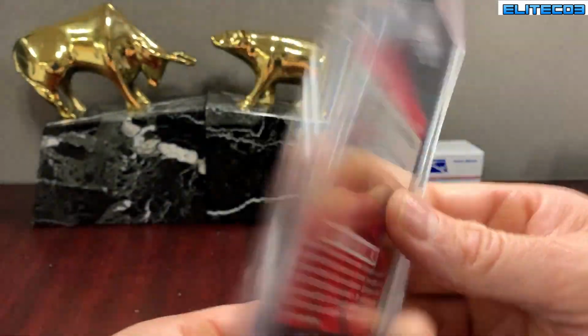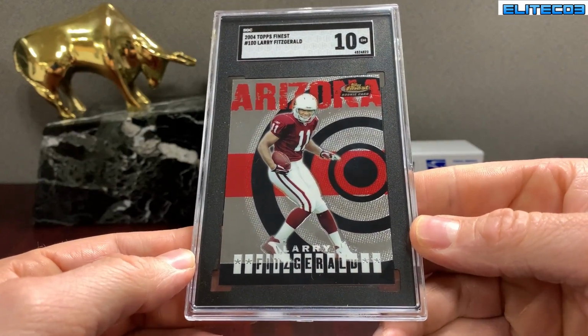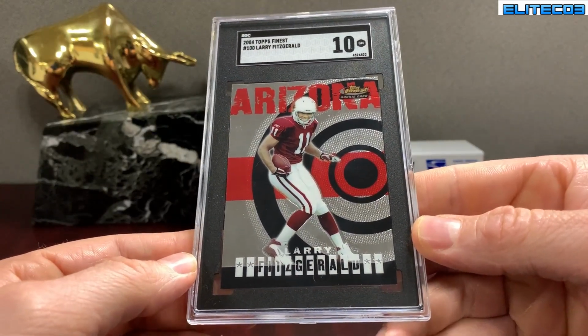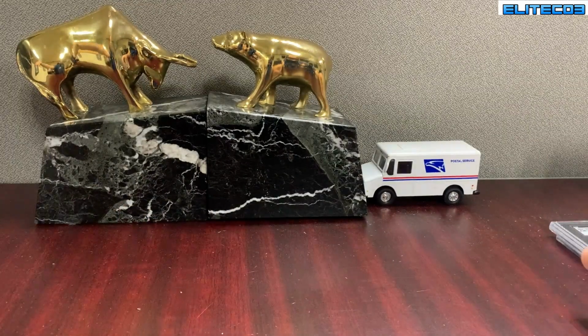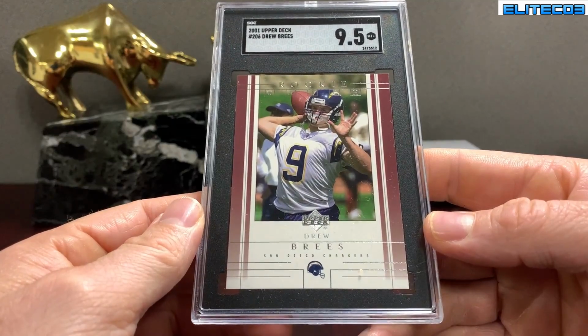Fitzgerald Finest. I just sold a PSA 10 of this for $215, so I'm guessing an SGC maybe like 140 or 150 on a good day. And kind of where I'd price it. I kind of price 70% from PSA when I do a lot of my SGC stuff.